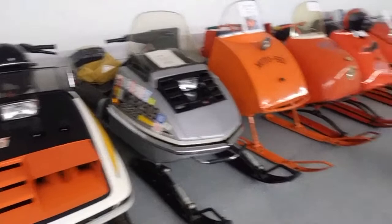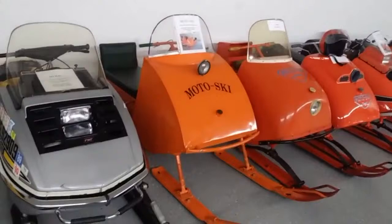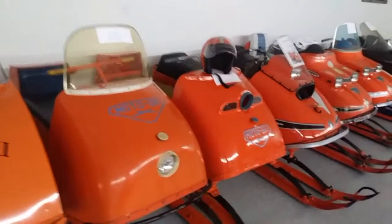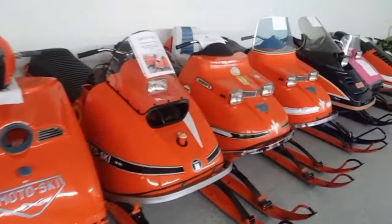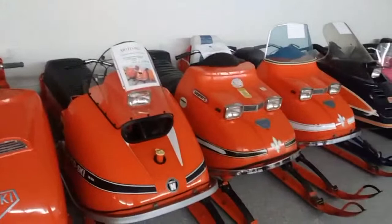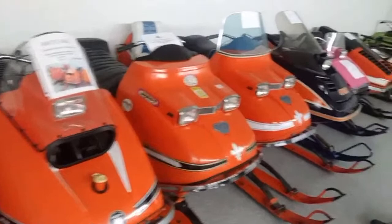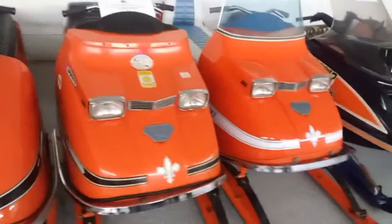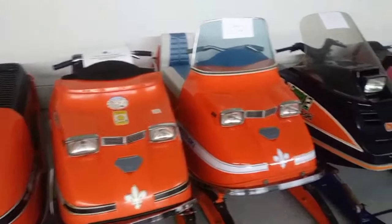Then we have the 64 tin cab motor ski. Wow. Which they didn't make very many of them. Then a 65 motor ski. Then the racing motor ski, which is a 64 Herc. And then this here was a 500 racing sled. Apparently, so I've been told, the factory had it. Yeah. Motor ski factory had it. Wow. That's cool. And then the Zephyr, which is all original. Wow, 1970, huh?